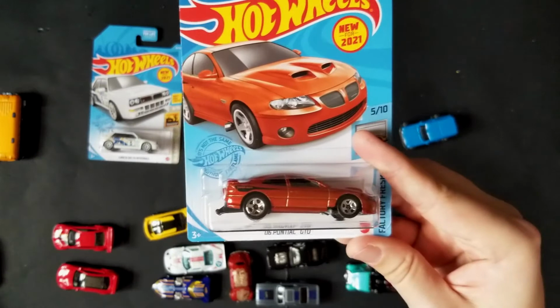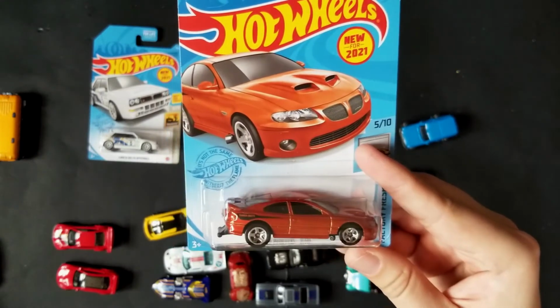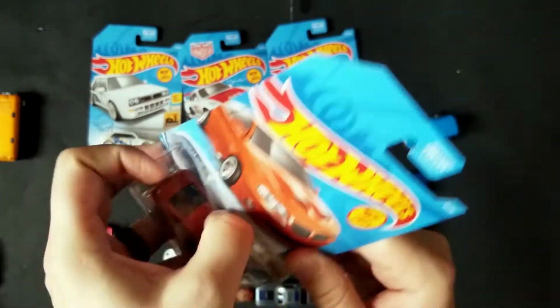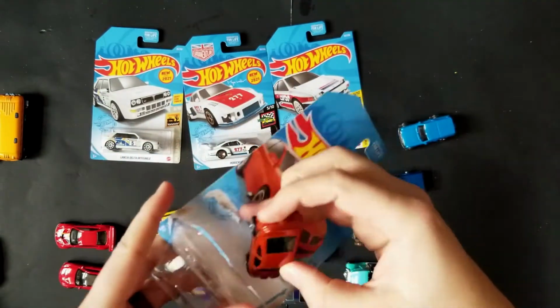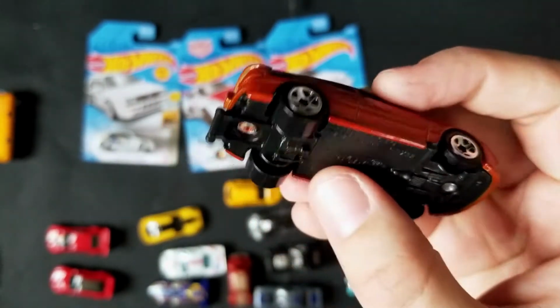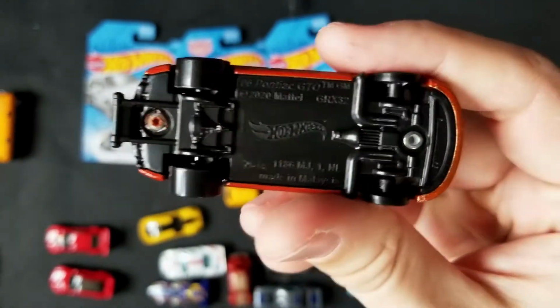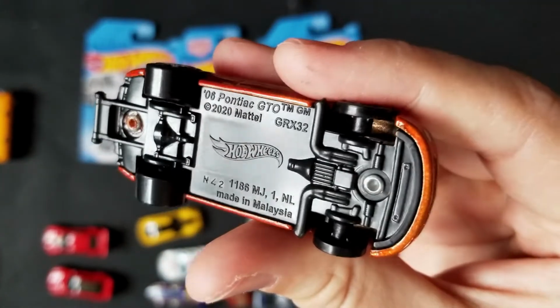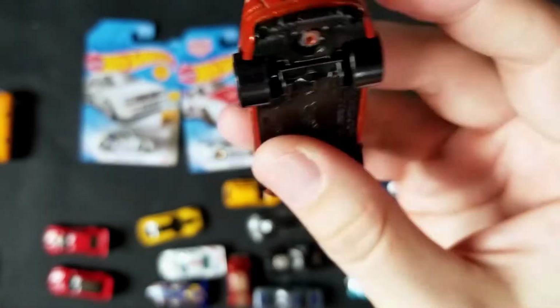All right, so then we've got the 06 Pontiac GTO. I have mixed feelings on this one. The paint job, stunning. The casting, epically done. Why did they make it a drag car? I'm not entirely sure. Why did they add the roll bars? Why did they add the big tires and the skinnies up front? Maybe they'll do a Dodge Demon out of this. Maybe the next casting, because this is all part of the base.